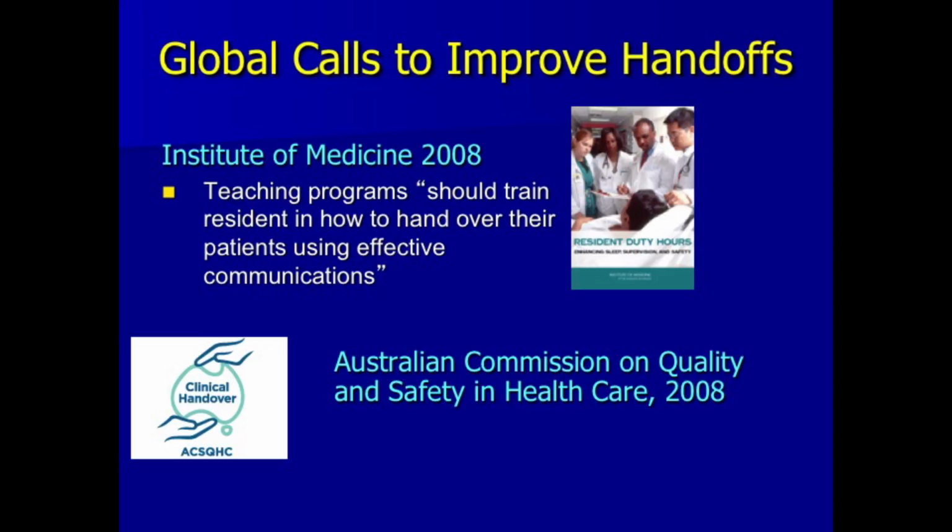The Institute of Medicine in the U.S. has also called for this, particularly focusing on the need for teaching programs. That is to say, residency programs and fellowship programs should train residents in how to hand over their patients using more effective communications.